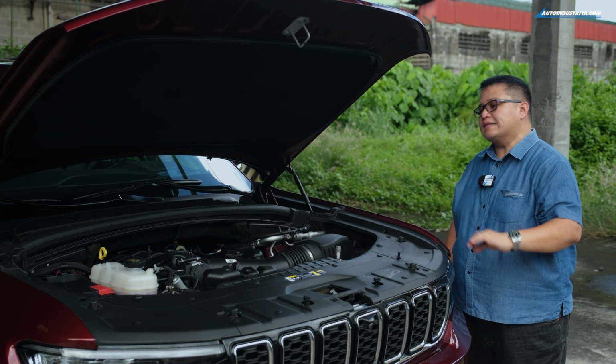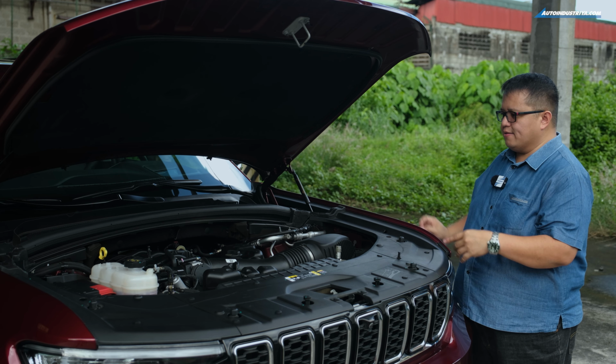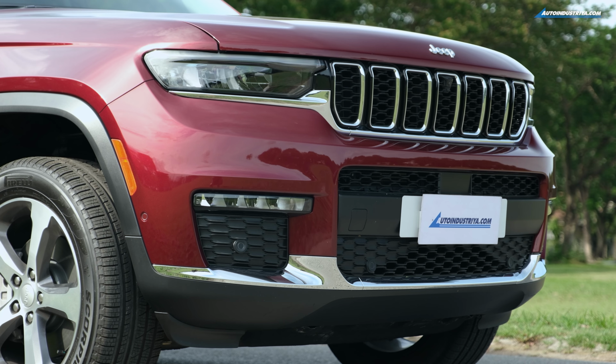Jeep is all about these little details. We'll see more, especially on the third row. So let's get inside and get started on the interior.